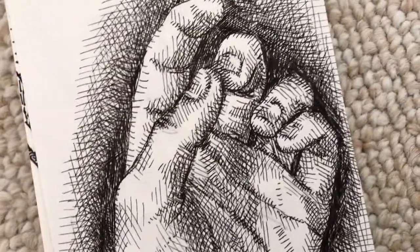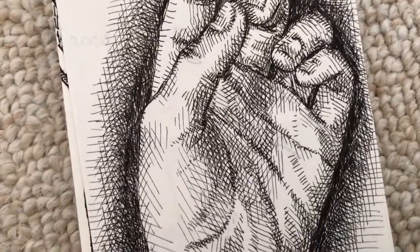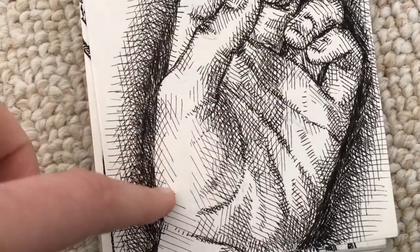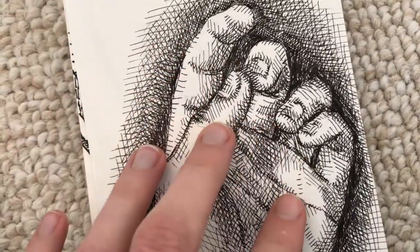And you can see something similar in this hand, although I think this is a little bit better. It's later, so I've gotten more detailed with my work. But again, these straight lines really flatten it out, I think. They take you out of the experience of a 3D world and they bring you onto the paper.